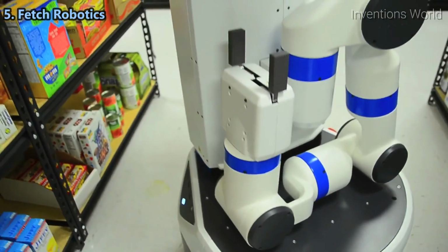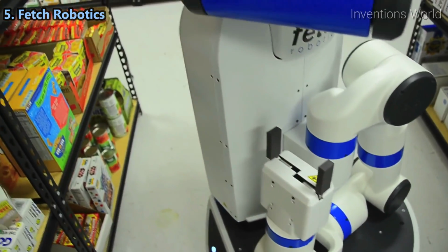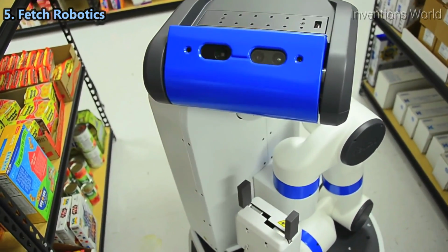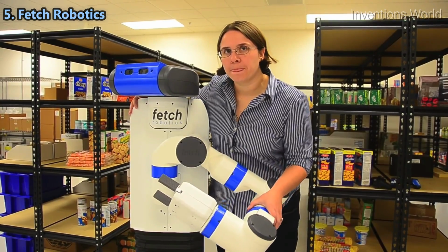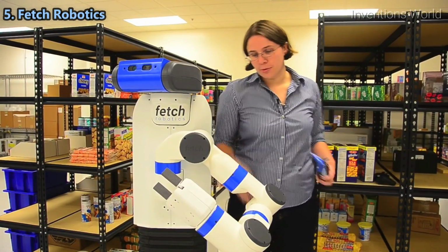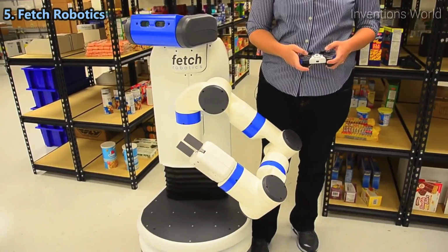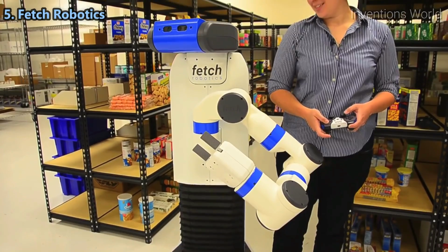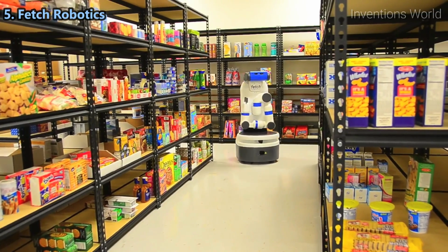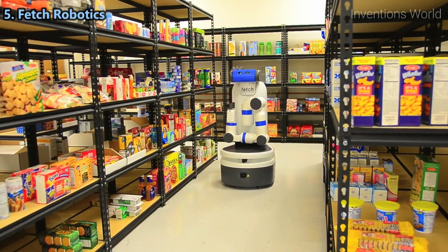So Fetch is a mobile manipulation robot. Fetch has all the standard features you would expect, which include a back drivable 7-degree of freedom arm. The robot can also go up and down, so it has a telescoping spine with some very snazzy bellows. And then, of course, it has a mobile base.